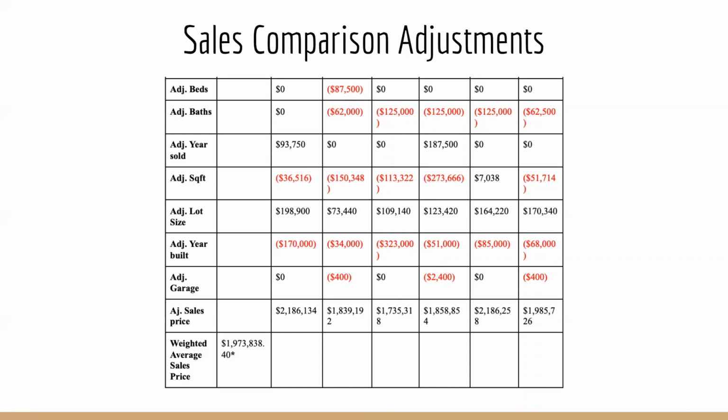For the year built adjustment, comparables 1 and 6 were used. They were built 6 years apart, so we calculated the adjustment price and then divided it by the difference in years, which was 6, to get a per year adjustment of $17,000. From there, we were able to just adjust the other comparables based on the per year. For the garage adjustment, comparables 4 and 6 were used. Comparable 4 had 8 garages, and comparable 6 had 3 garages, so we calculated the adjustment and then divided by 5 to get a per garage adjustment.